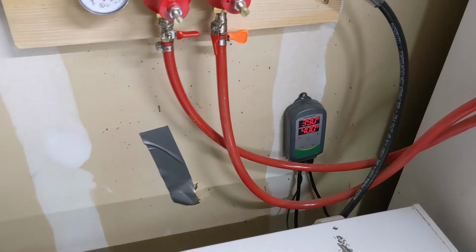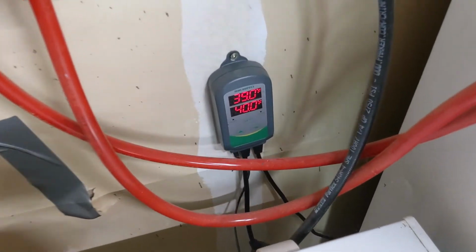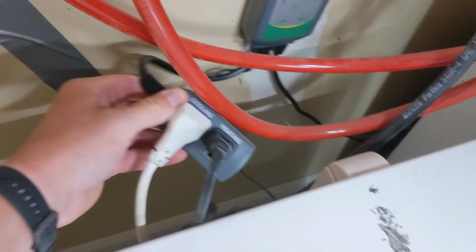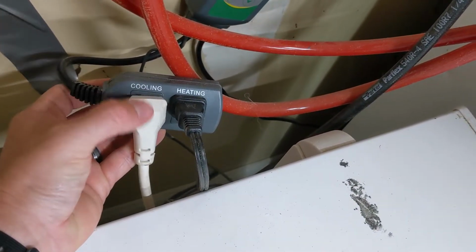And so I have a whole video on how to make a fermentation chamber, but one of the two most important things that you're going to have for that is a temperature controller. So I use an Inkbird temperature controller. This thing has an input to the desired temperature that you want to hold your beer at, and then it's got two plugs, one for the cooling and one for the heating element. And the heating element is just as important as the cooling element.